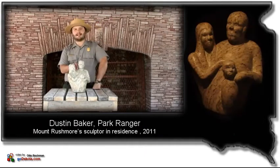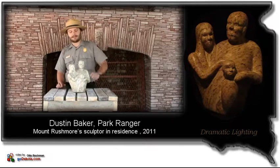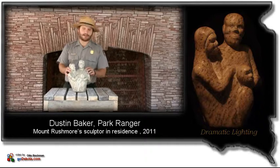This stone is alabaster. It's a depiction of a father, mother, and child. As I was carving it, I really wanted to be conscious of the grain of the stone and how it flowed in this direction. And as a whole, it's a symbol of family.